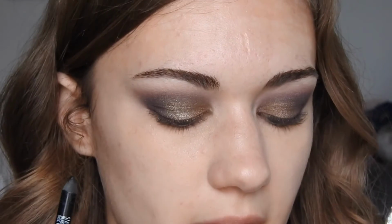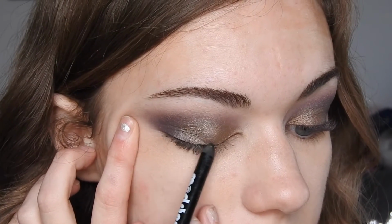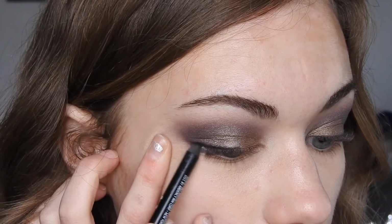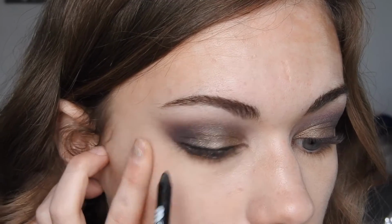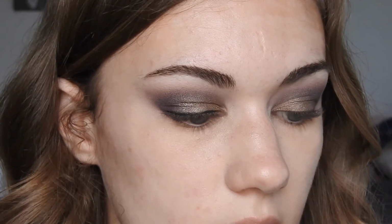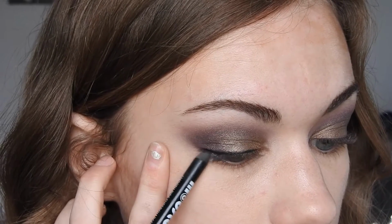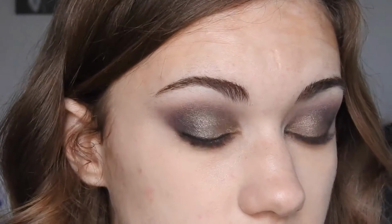Now I'm just taking this black crayon eyeliner, and it is by MODSTER or Ardency, I'm not really sure. And I'm just going to line super close to my eyelashes. A super thin line. This is just going to make my false eyelashes look more voluminous and blend better with my real eyelashes.